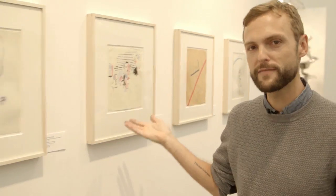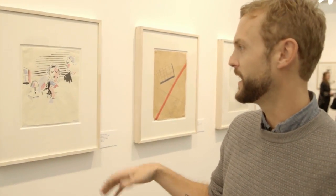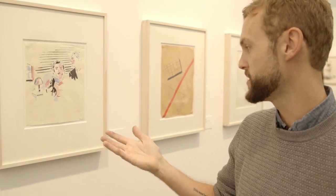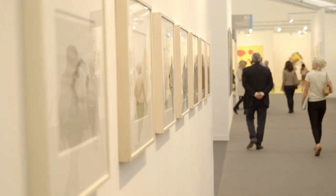This is probably my favorite one just because it's so simple. There's so much white space. It's a watercolor on paper called Untitled Couple from 1966. Really just a fun assortment of works. It's a great booth here at the fair.